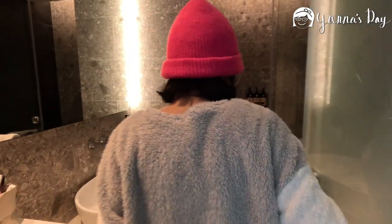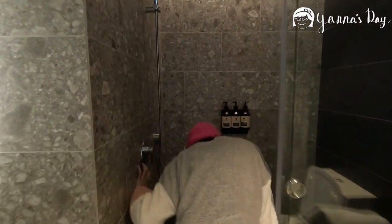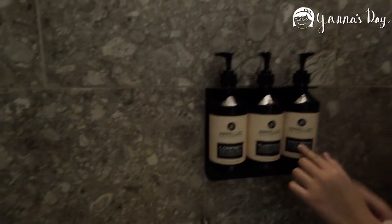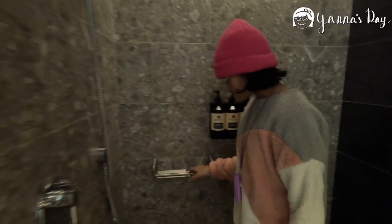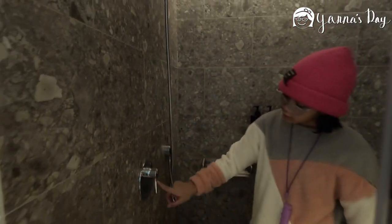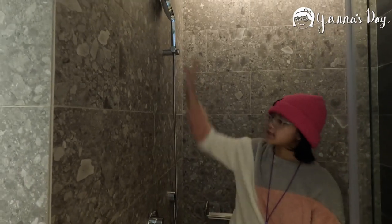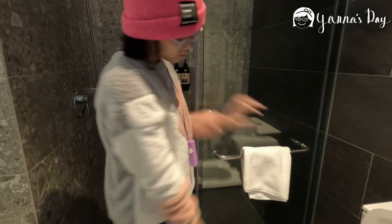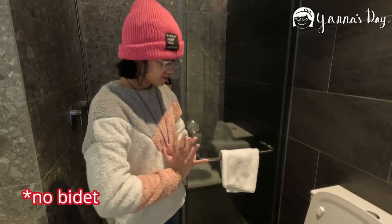You walk in the bathroom, you see the shower. So there is shampoo, conditioner, and body wash. And a rack so you can just put the soap. And good thing there's a heater. The shower has a heater. Here's just like a mini towel. The toilet, but unfortunately it doesn't have a bidet.